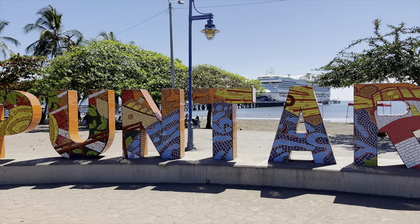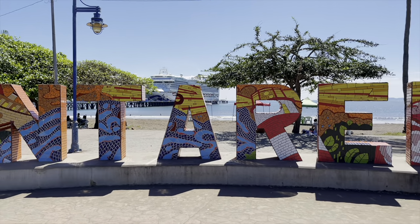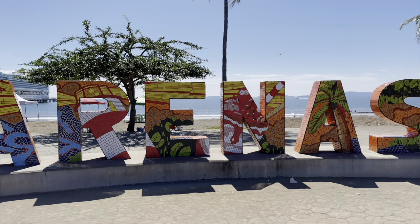Greetings from at sea on the beautiful Ruby Princess. We just pulled out of Costa Rica yesterday and are now heading to Mexico. I haven't been to Mexico in a few years, so I'm super excited to visit again, but that's not why you're here. You want to know what my monthly expenses were from a full-time traveler's perspective that is currently cruising, so that's what we're going to talk about today.